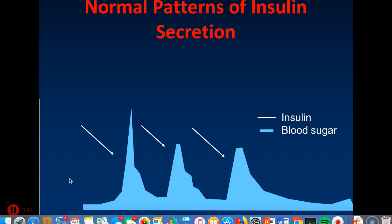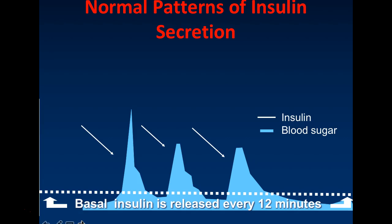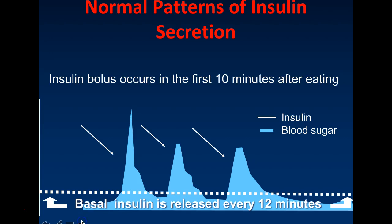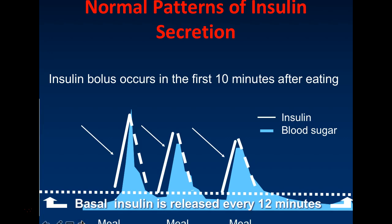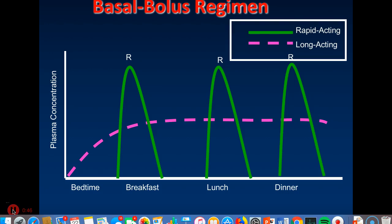So remember that 50% of your insulin secretion is going to be secreted as your basal insulin, and then your insulin bolus is going to occur in the first 10 minutes after eating, and that's typically done 3 times a day. So it's really important to remember that when we talk about the methods in which we provide insulin supplementation.